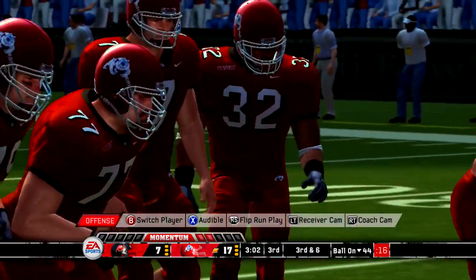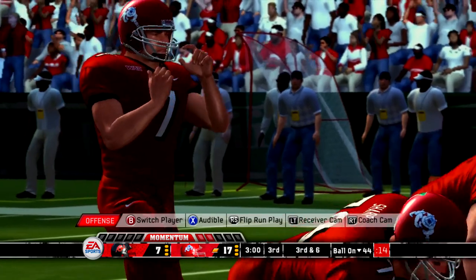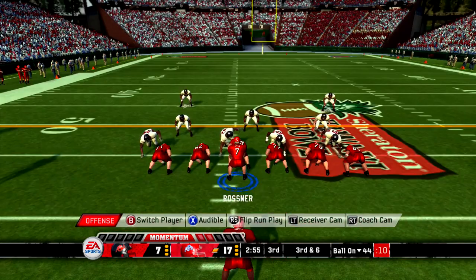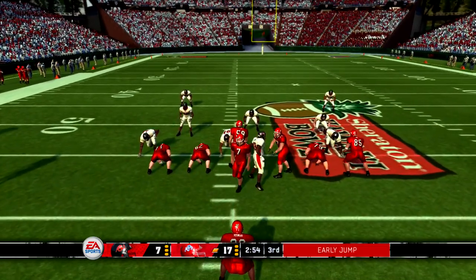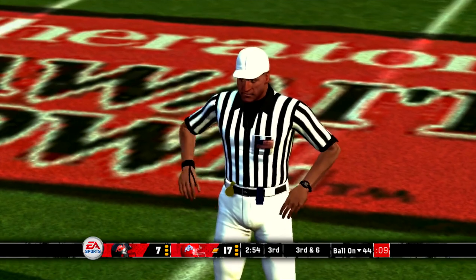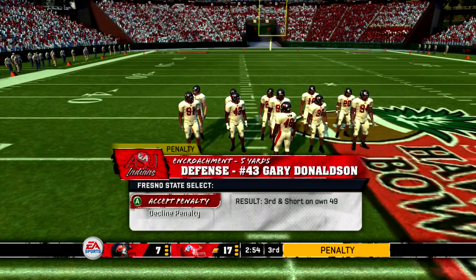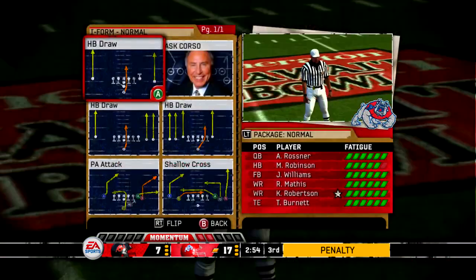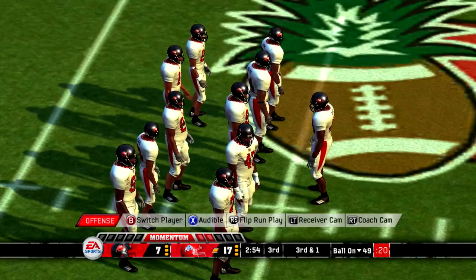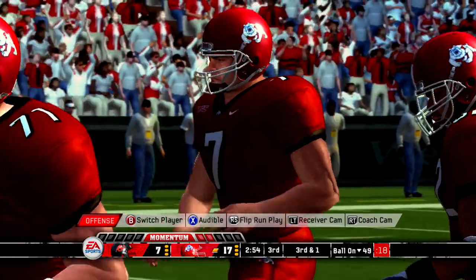44-yard line. Fresno State comes to the line with three wide. And that defense is getting a little excited down there. Encroachment. Well, the offense is helped out by that defensive penalty. You bet they are. That's an easy way to pick up yards. It's third and one. Ball on the 49-yard line.